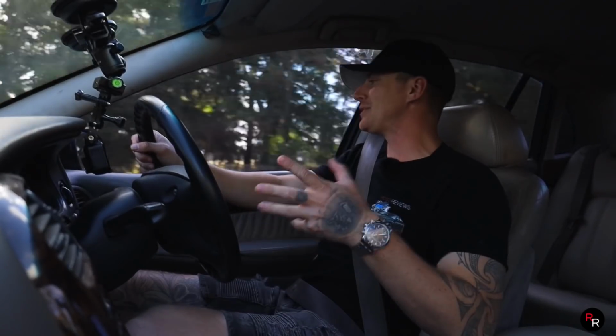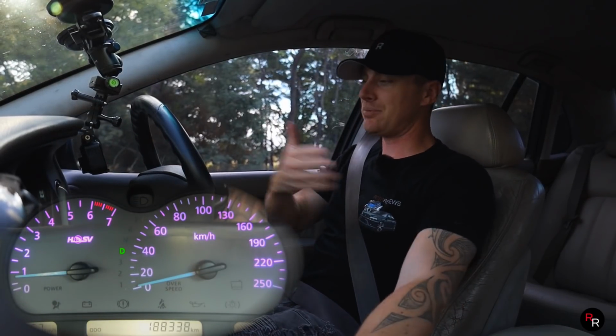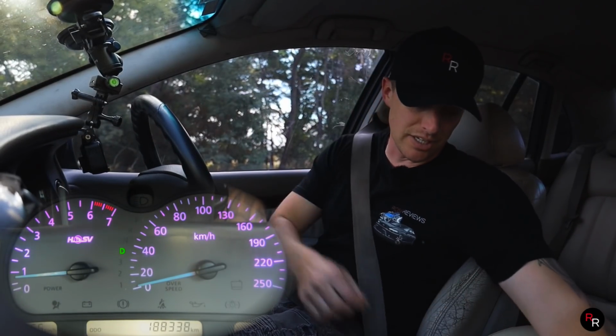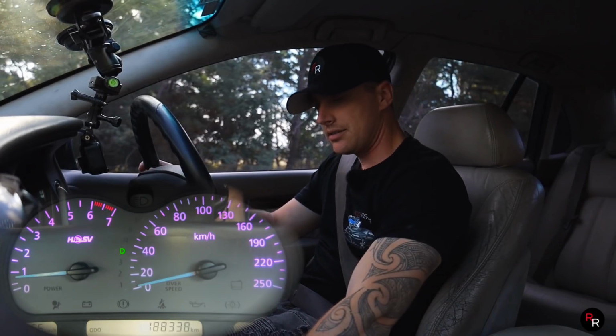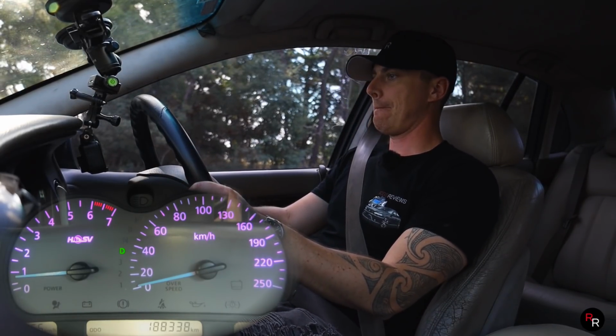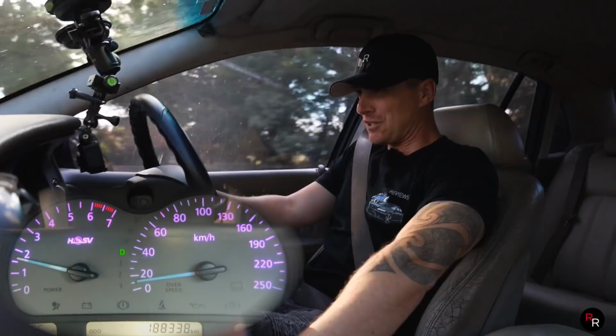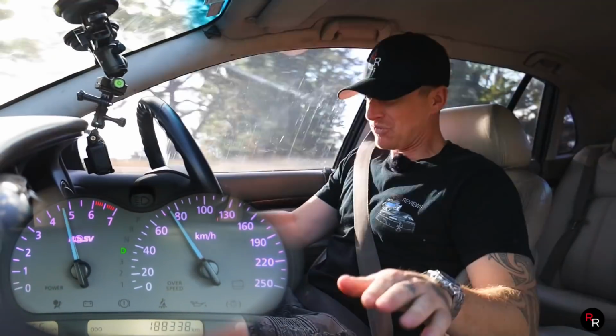Now, 0 to 100, guys, we're just pulling up on this back road here. These Granges, originally with the 4-speed, I think they were claimed somewhere like 6.3 seconds. This is just like a stock LS1 6-speed manual. We'll see how we go. So we're going to reset the Draggy. And here we go. Go, go, go. Bog a little bit. Traction light.